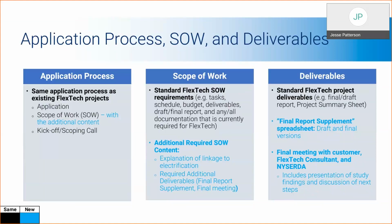So starting off with the application process, the same application process will be required as the existing FlexTech projects. This includes the application, the scope of work with some additional content, and the kickoff, also known as the scoping session call.